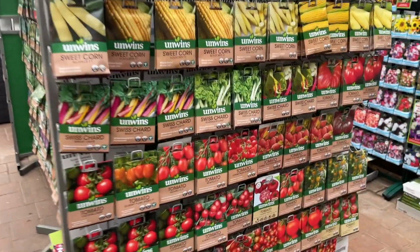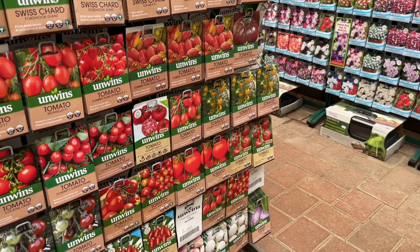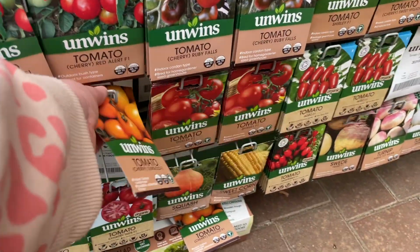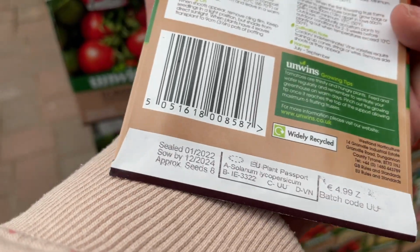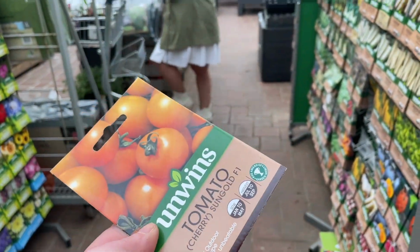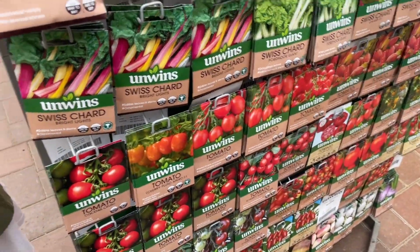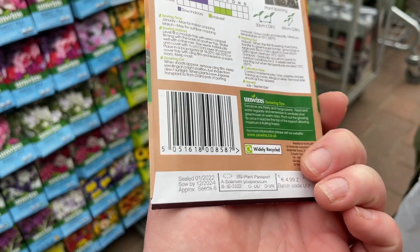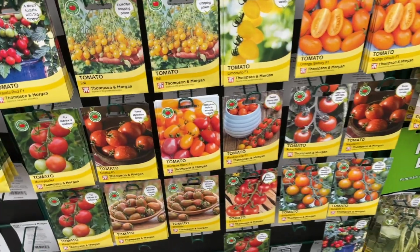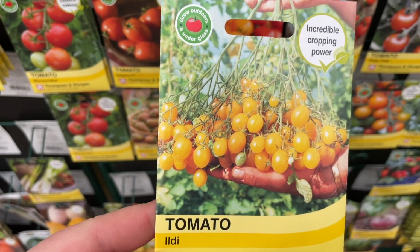Now, I feel like I need more tomato ones. What one did I grow last year? Sun Gold. There. I'm just getting them, the Sun Gold, because I grew them last year. The packets I got this year only had like eight seeds in there, that's like eight tomato plants. I'm just looking. But look at them. They look deadly.